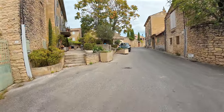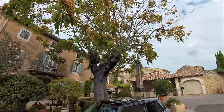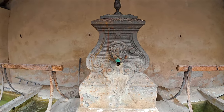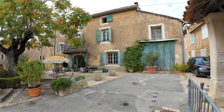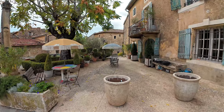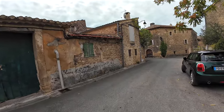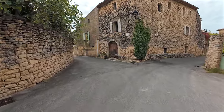Here we are at the intersection with the Chemin des Pasquiers on the Place Haute. It's yet another charming spot in Cabrières. Here's the second wash house of the village, superbly restored. Let's go down the Chemin des Pasquiers.